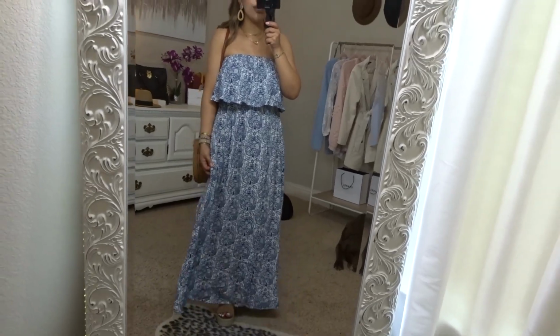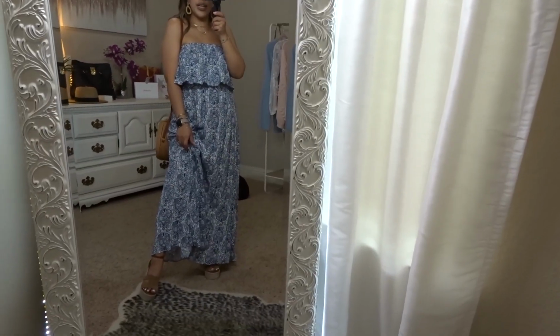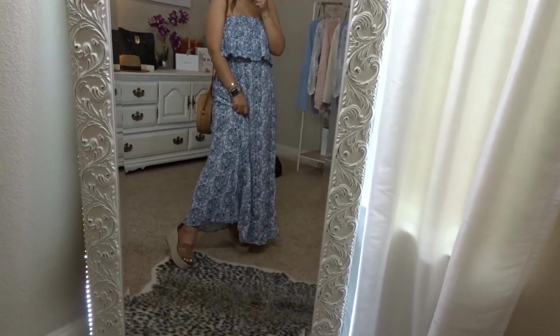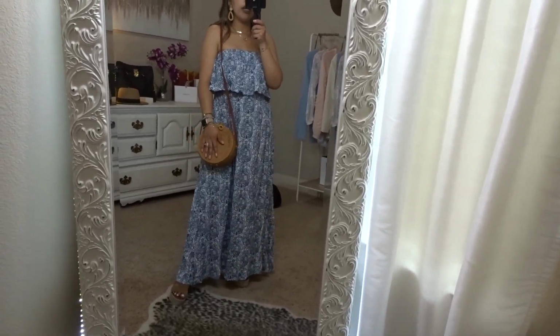I really enjoy this. I think this is so cute for the spring, even with a white denim jacket. I think would be cute. Definitely for the summer with all the woven beachy vibes. I actually threw on these woven earrings.